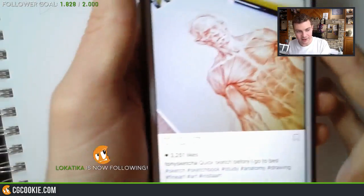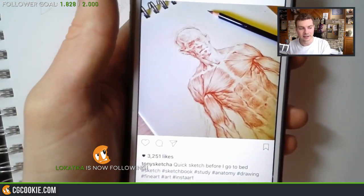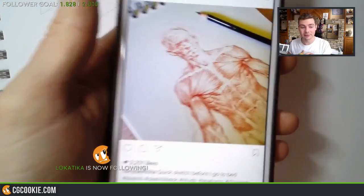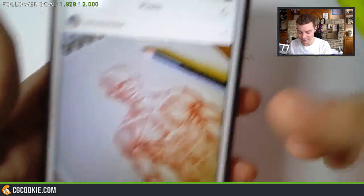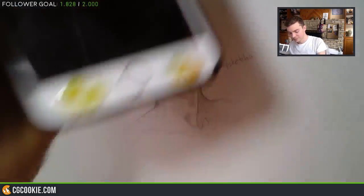And see, he's another artist that does these anatomy studies. I do think they're important. Well, I thank you, Loka Tika, for following. So don't underestimate the value of anatomy studying. It's very important for character artists.